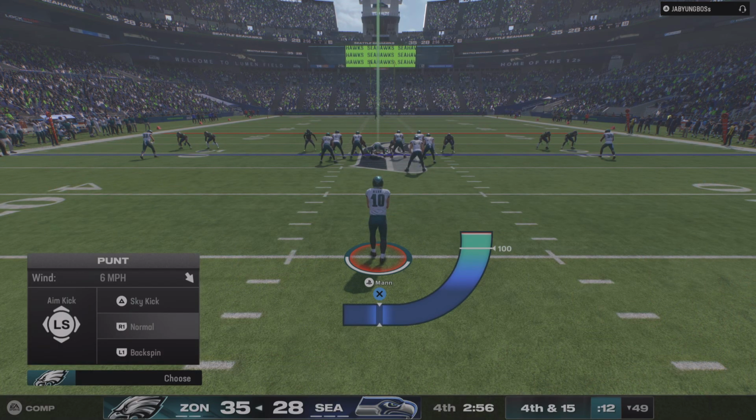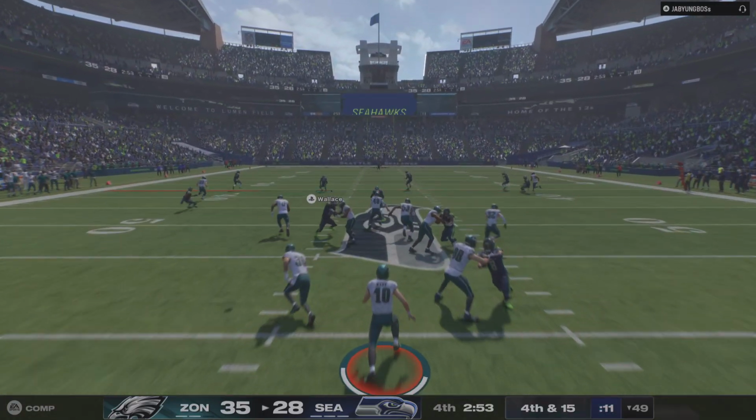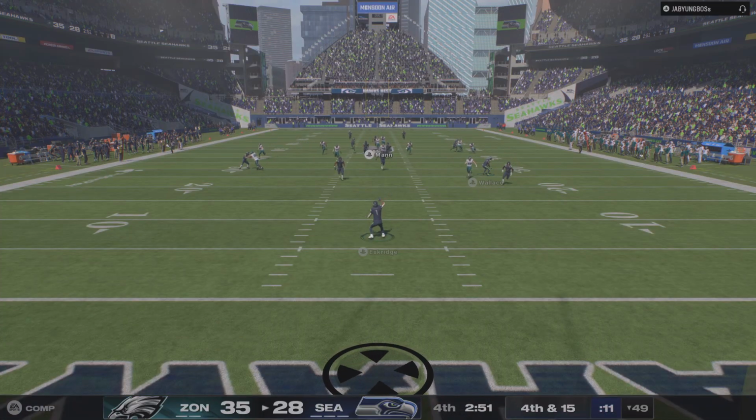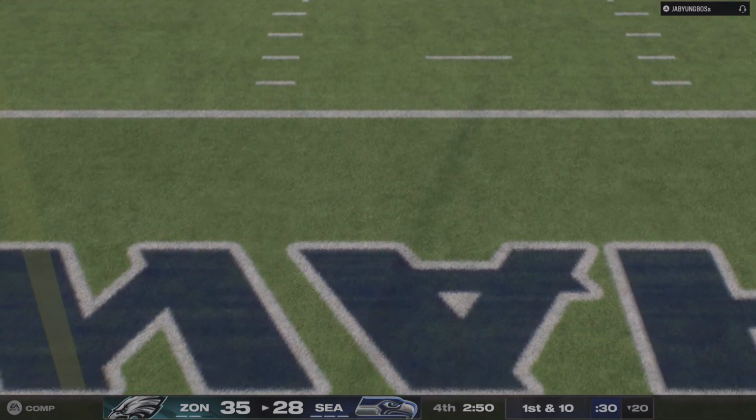The Eagles send out their punter now as the drive goes backwards, so he's on to punt it away. And that is much too long. That's into the end zone for a touchback.